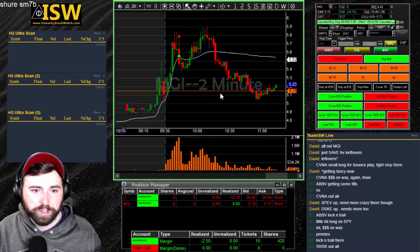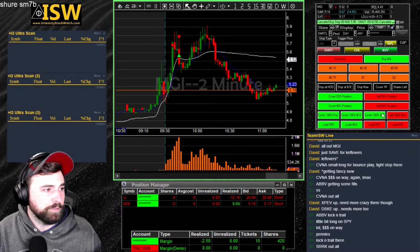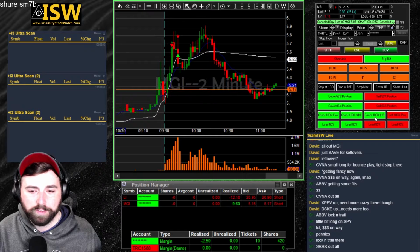If we zoom in on this one, if we did try to scale out of this one at all, we definitely would have gotten stopped out at high of day again, but probably would have used break even on this one after this move down. But we messed up on this one too, because we hit this cover 15 button right here, cover 100% at 15.